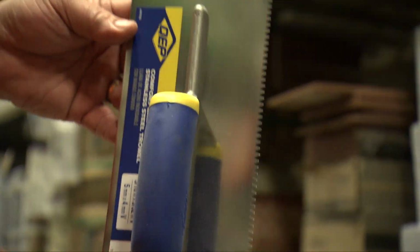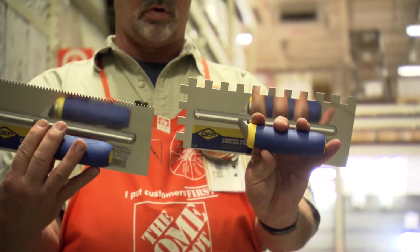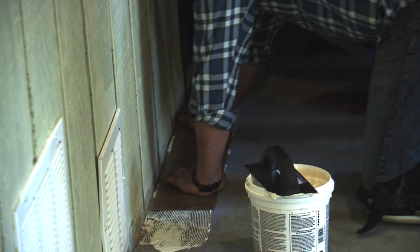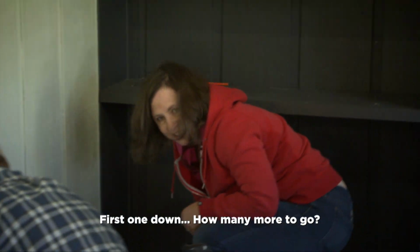A notch trowel actually sets the thickness of a material like an adhesive to be consistent throughout the entire area. Use the same trowel, you'll have the same thickness throughout. We're about to lay the first piece. Yay! Now push down on it. We are in the flooring business now. Yay! Okay. First one down. How many more to go?